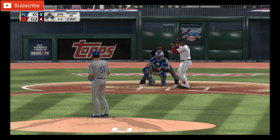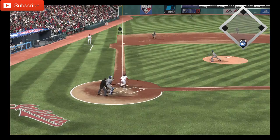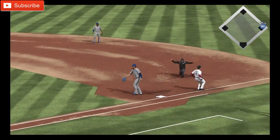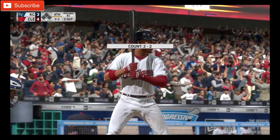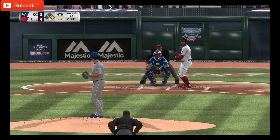I got to commend him for being a really tough out right now. Not everyone will battle like this with 2 outs and nobody on. Chopped weakly to the left. Oh, and no time to get him at first, not with his speed, and that'll go down as an infield single. Striding in, Francisco Lindor. He's 1 for 2 in the ballgame.